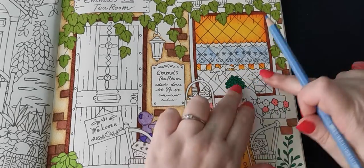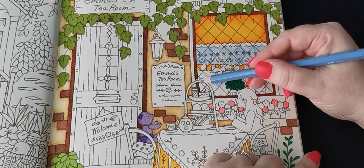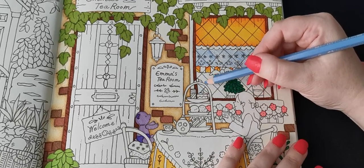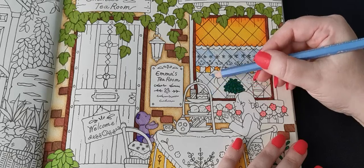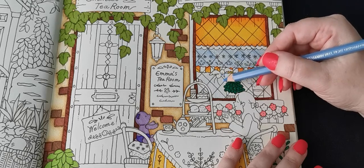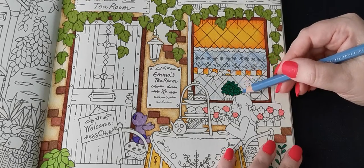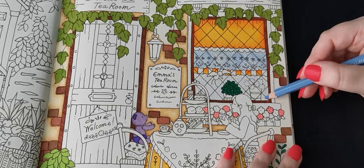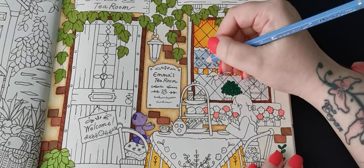Okay, and then down here on the bottom bit, I'm going to say that this is the blind cutting off here. I just want a tiny little whisper of blue down here for the glass. So I'm going to put a really, really light layer down here of the Light Ultramarine. Light pressure. I'm not too bothered about going over those bits because I'm going to colour those later anyway.